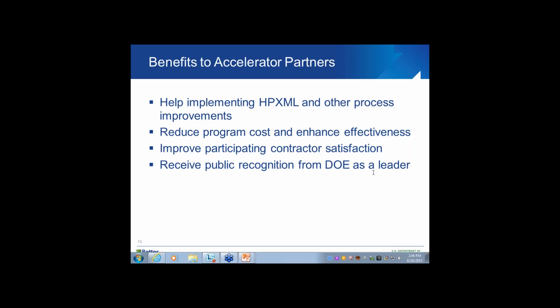Another attendee asked, how might WAP participate? I haven't really thought about that. They could maybe contact me and we could discuss that. Again, we're looking for home upgrade program administrators that are implementing process improvements. And if there's a WAP program that's interested in implementing these kinds of process improvements that we're talking about, and they would result in cost savings or time savings, and they can document them, then it's definitely a possibility that they could be interested in having them as a partner.